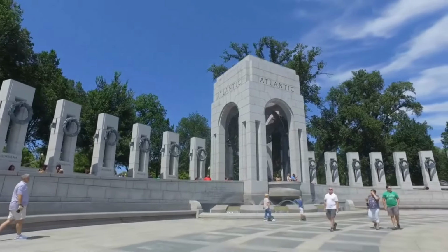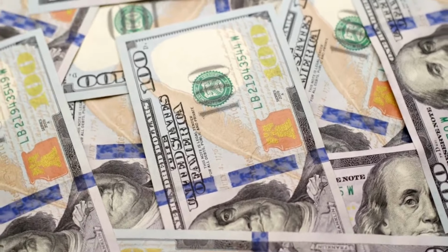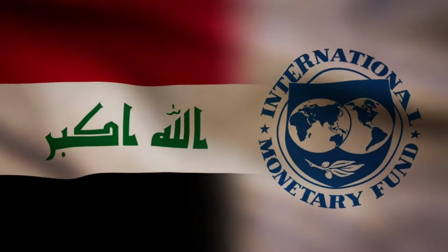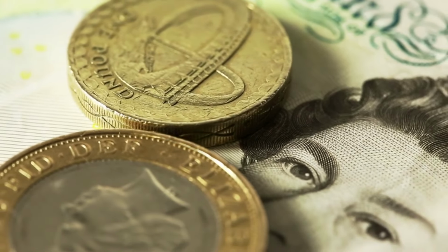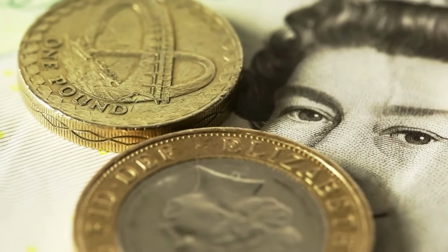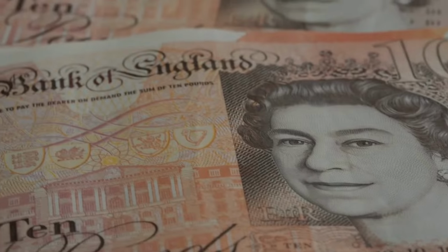World War II only deepened the crisis. Britain financed much of the war through borrowing, especially from the United States. The once mighty pound was weakened further, and at the end of the war, the world's financial system was restructured. The Bretton Woods Agreement of 1944 established the US dollar as the new global reserve currency, a title once held by the pound. The British pound had lost its crown. But the story didn't end there.